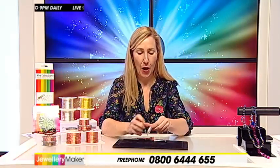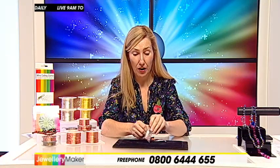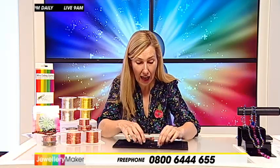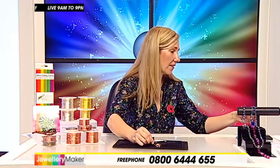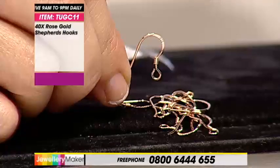Shepherd hooks, rose gold again. I'm back to those fantastic tanzanites. Myself and Ollie, we're always trying to make our money with the gemstones and the jewellery, but you know I'm obsessed with the earrings. And these, as you can see, are hallmarked, so you know it's the silver with the rose gold finish. I just think it lends itself so beautifully, again, to those tanzanite drops.